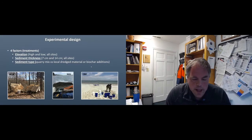In this experimental design, we use small 1/4 meter or 1/2 meter square frame plots for treatments, and those are pictured in the bottom left at the Wacoit Bay site. The project team evaluated 3 different factors related to thin layer placement. The first was elevation, with plots in both the high marsh and low marsh zones. Sediment thickness, where we applied both a 7 centimeter and a 14 centimeter layer in the plots. And sediment type, where some sites also added a treatment which included a local dredge material or the addition of biochar to the quarry mix. And in the bottom right, you can see Alex Demio collecting our dredge material from over at the Coast Guard site.